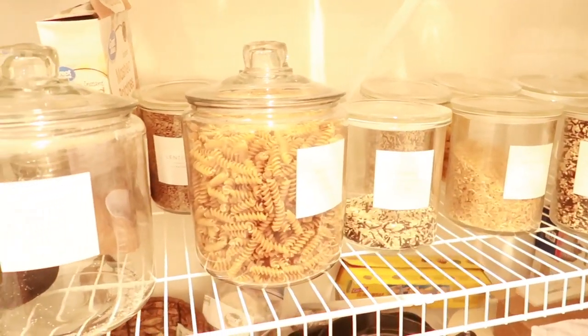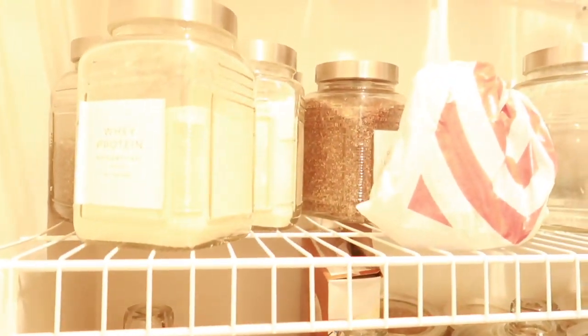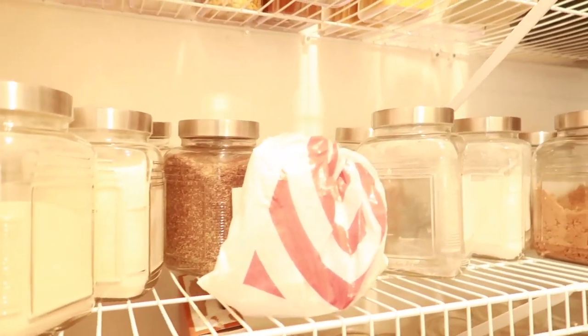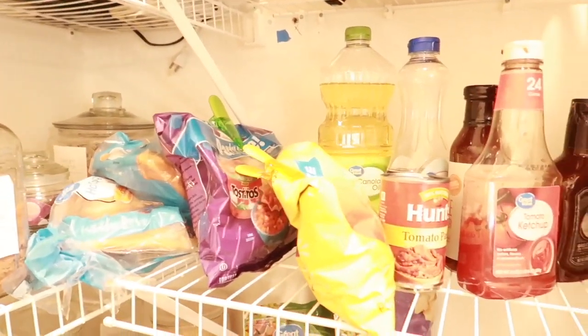We're first gonna start out with going into the pantry, making an assessment to see what I have, what needs to go, and how I'll organize the space. Let's go ahead and start clearing out.